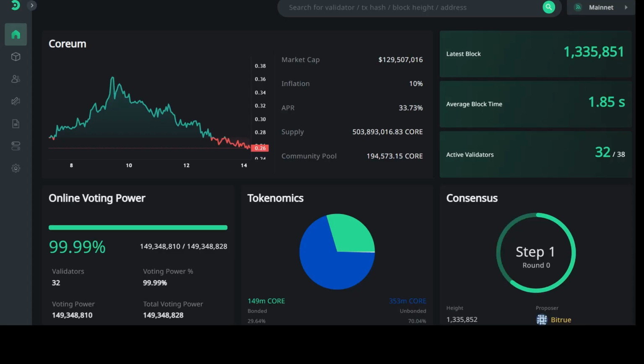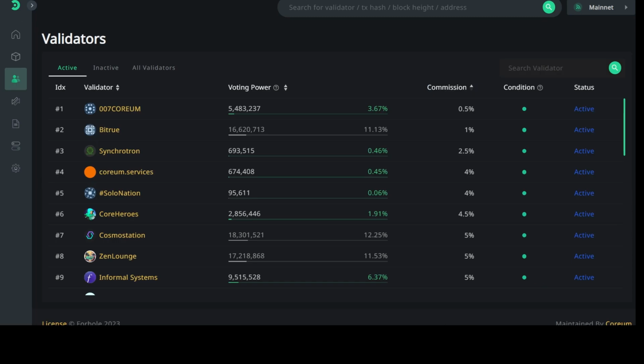Checking in on the Coreum network: 1.335 million blocks, average block time 1.85 seconds, 32 of 38 active validators, market cap of 129 million. Inflation's 10%, APR 33.73%. Validators here listed at the lowest fees and up. Currently the top spot for low fees, 007 Coreum validator, coming in at 0.5%. BitTrue coming in second at 1%. Synchrotron 2.5%. Coreum.services 4%. New one on the list here, we're going to talk about a bit more later, Solo Nation, coming in at 4%, Core Heroes at 4.5%, and then you have a whole bunch at that 5% mark.